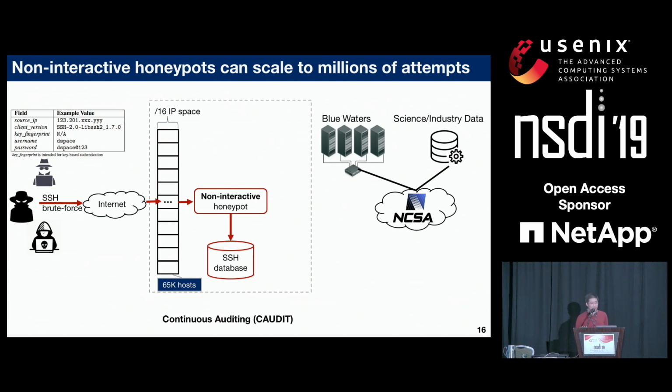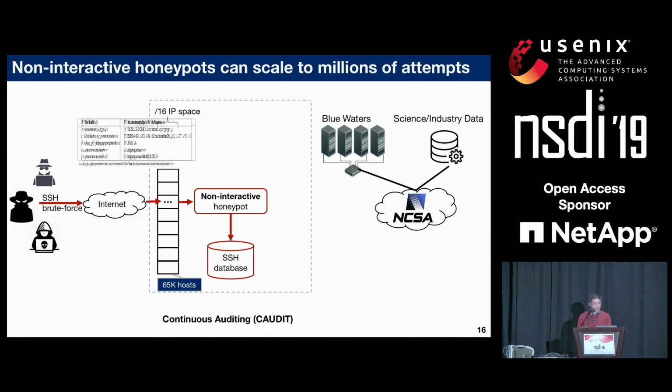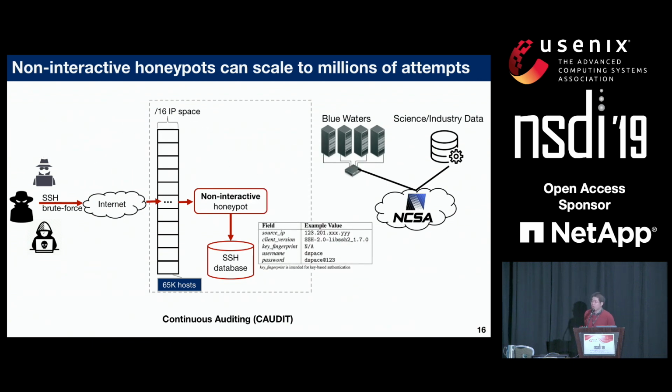A non-interactive honeypot only records the connection metadata of the SSH attempt, which contains some of the key information, for example, the source IP, the client library, and the credential in the form of a key fingerprint or the password. And each SSH connection attempt going to the IP space of the honeypot is recorded into a database. Now, the unique technique here to attract the attack traffic is to deploy it on an entire /16 IP space that mimics a large server farm.